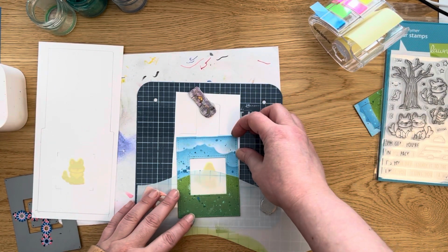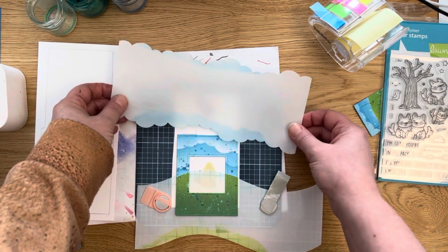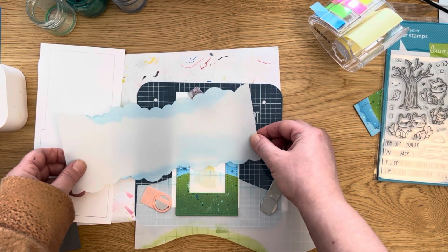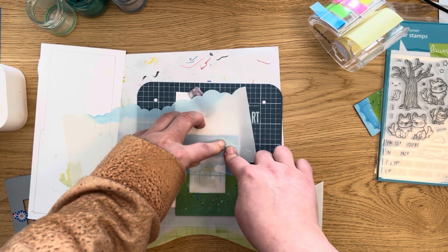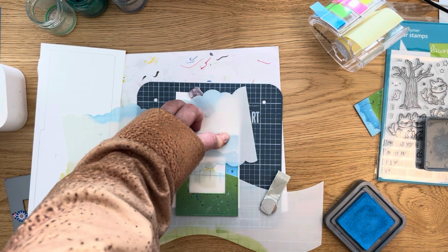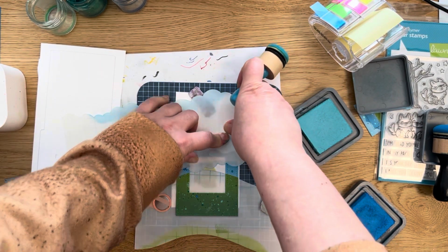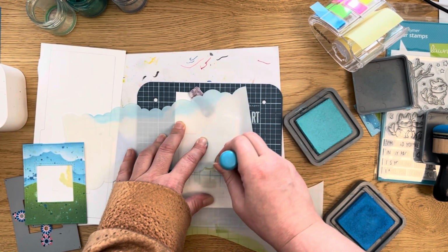And I need to line up my clouds. Okay, use those up here. So I used that one. I guess it's here. Like that. There's not much. A little bit. I should take it out again and color this.